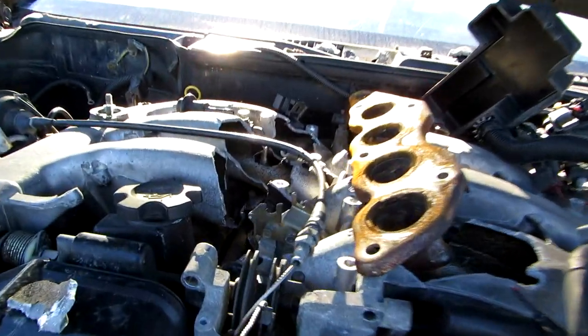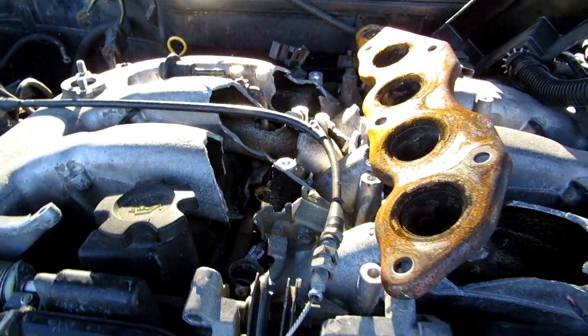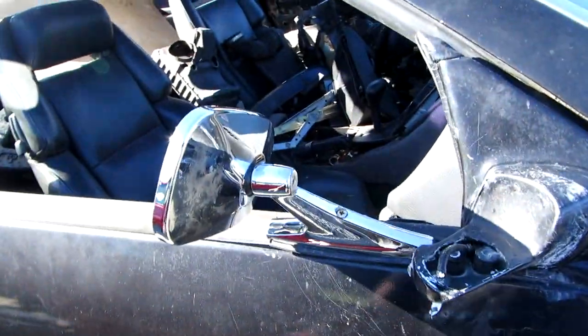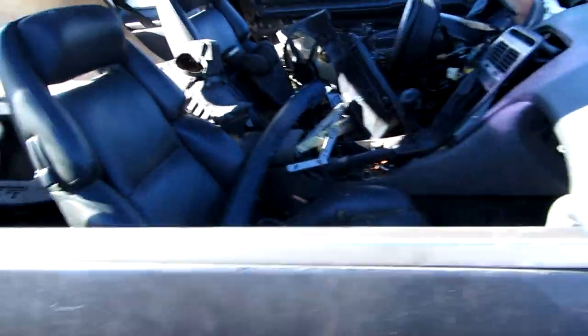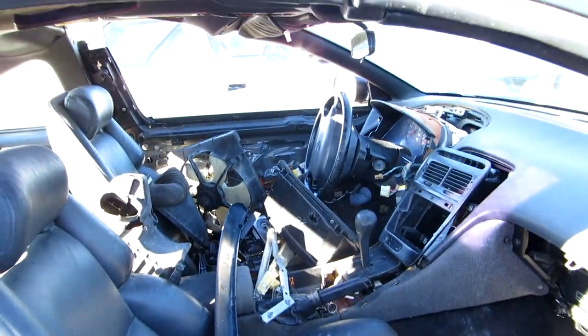What the hell happened to this thing? It's literally like, I would love to know what happened. Come on, son. Alright, this just makes me sad. Hey, 5-way conversion. I should probably take those, but I'm too lazy.